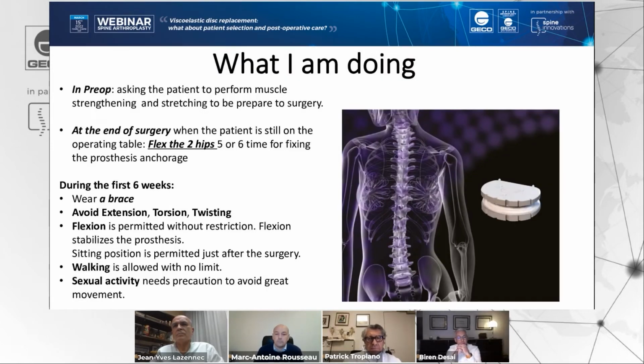What I am doing: in pre-op, I ask the patient to perform muscle strengthening and stretching to be prepared for surgery. I think it's very important to ask the patient in pre-op to do some exercise to arrive for the surgery in good shape. At the end of surgery, when the patient is still on the operating table, I flex the hips 5 or 6 times to fix the prosthesis anchorage. During the first 6 weeks, the patient wears a brace. They have to avoid extension, torsion, and twisting. Flexion is permitted without restriction.